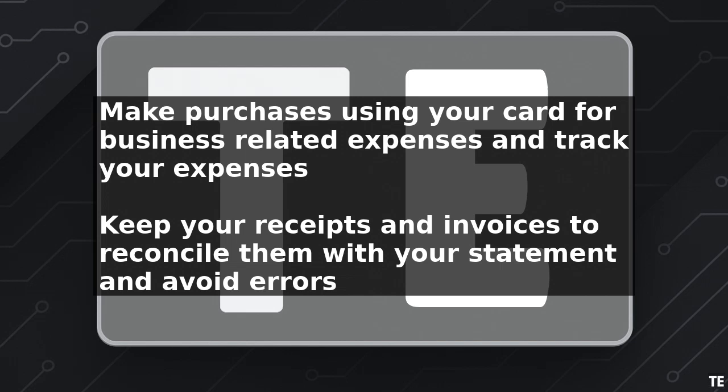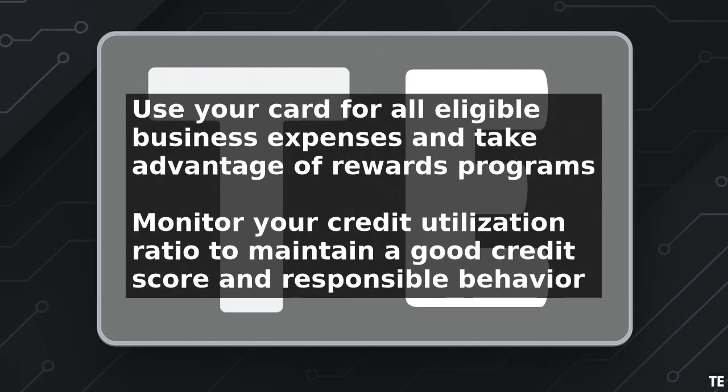Additionally, set up automatic payments to ensure timely payments and avoid late fees. You can also add employee cards to your account, allowing them to make purchases on behalf of the business. Set spending limits and track their expenses to maintain control.